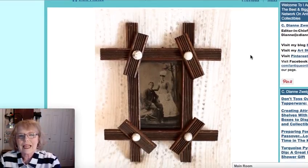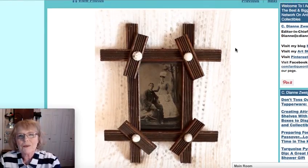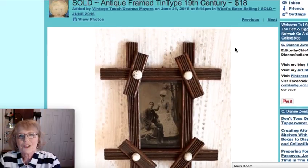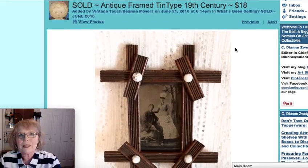Next was an antique little frame that was a crisscross frame with the little porcelain buttons there and a tintype image there of a 19th century couple. I think I also showed that one in one of my videos, probably new arrivals, and that piece sold for $18.